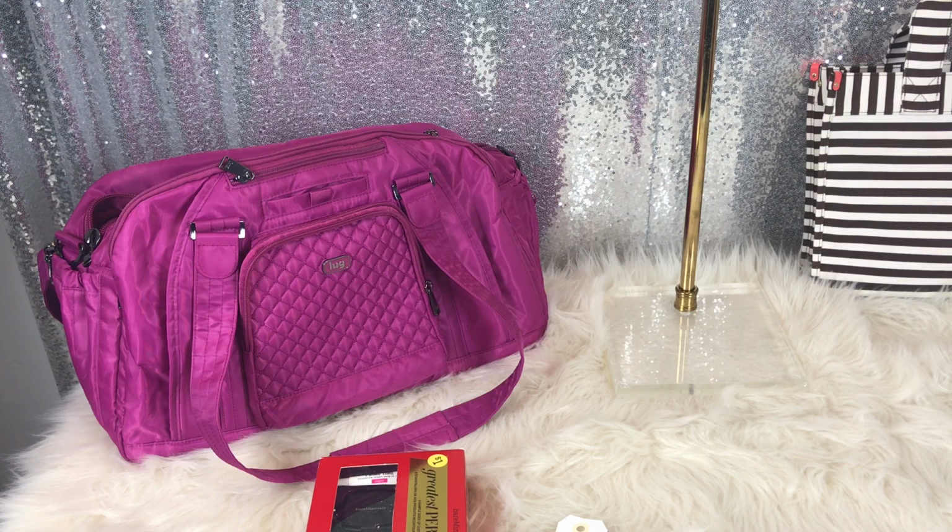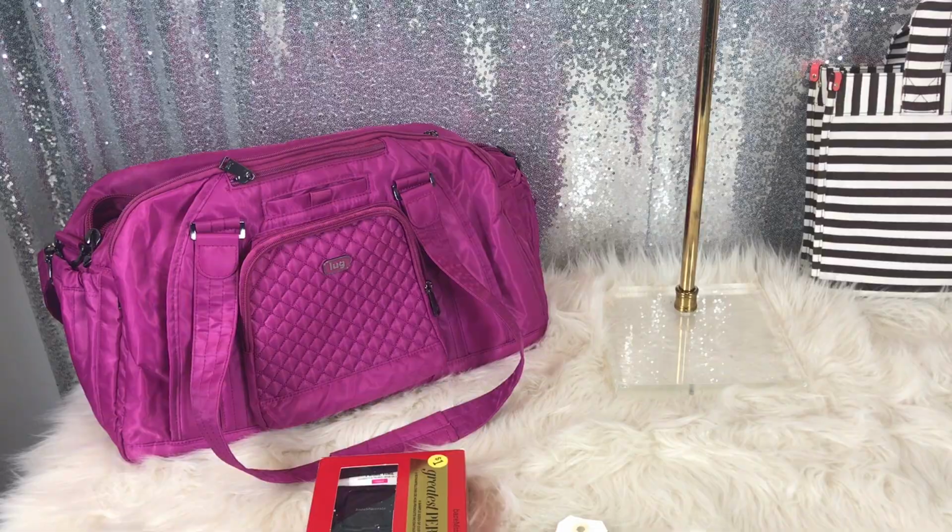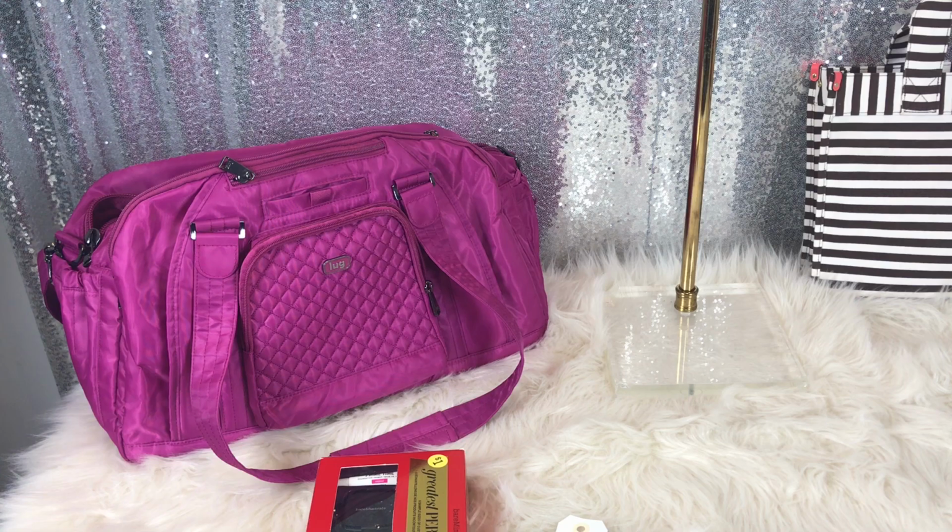Okay? Don't be rude. So here is my Michael Kors purse. I don't know what that is, but it's something crusty that I will wipe off. I don't know what the name of this bag is. It's in really good condition. The inside is clean.